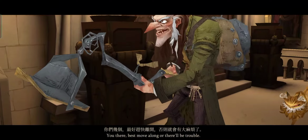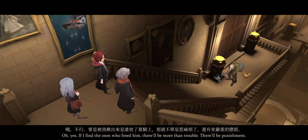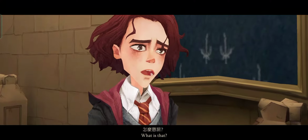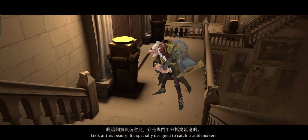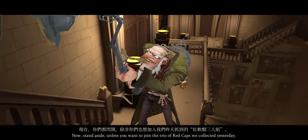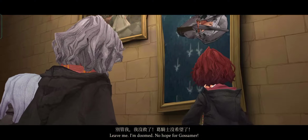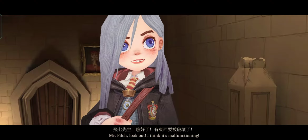You there. Best move along, or there'll be trouble. For just standing around? Oh, yes. If I find the ones who freed him, there'll be more than trouble. There'll be punishment. What is that? This lovely is a finder of things that don't belong. Now stand aside, unless you want to join the trio of red caps we collected yesterday. Gossamer, go quickly, before he sees you. Leave me. I'm doomed. No hope for Gossamer. Mr. Filch, look out! I think it's malfunctioning.